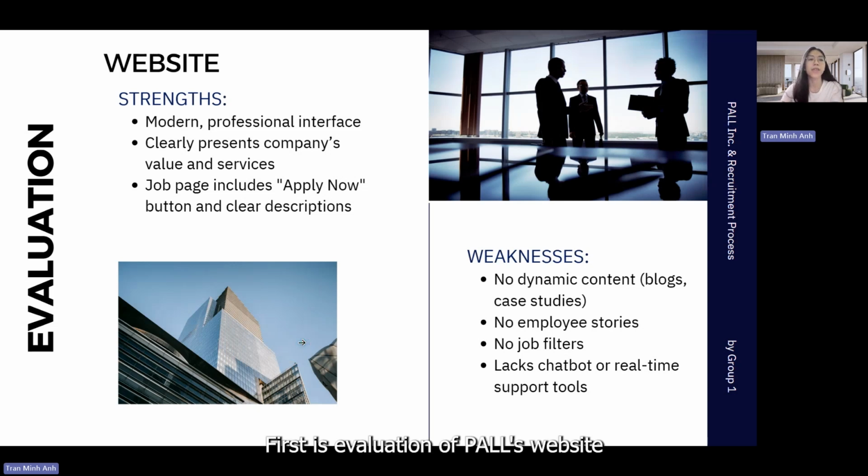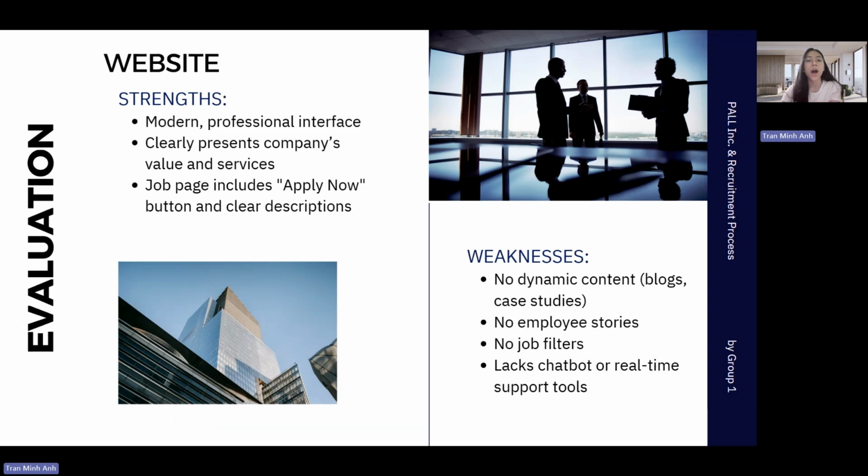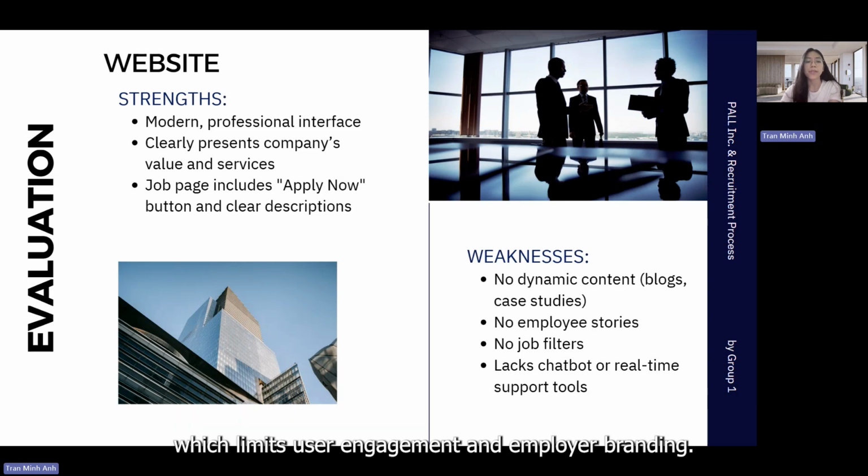First is the evaluation of the website. Hor's website presents a professional image with a clean and easy to navigate layout. Key information is well organized. However, it lacks dynamic content, job filtering, and interactive tools like a chatbot, which limits user engagement and employer branding.